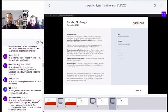The prioritization and organization of information, okay. Within that, right now there are many levels of information that are quite overwhelming, and standardization of typographic sizes, number of shapes, okay. This is the work that we are doing right now. And in this meeting, we are going to show you the header and navigation process. Okay, Álvaro, if you want to talk, feel free.